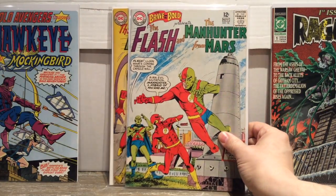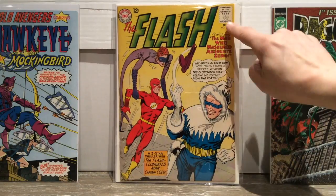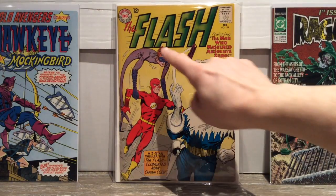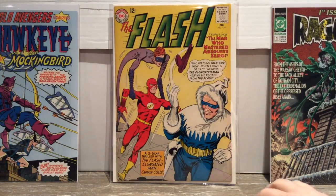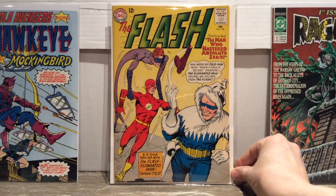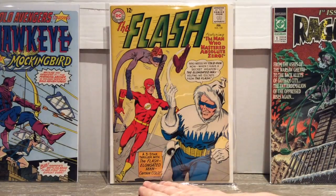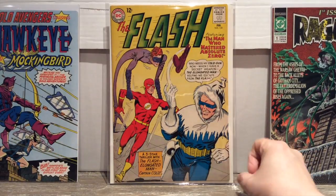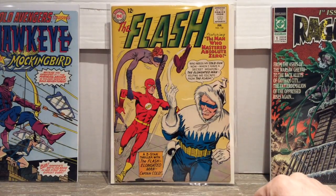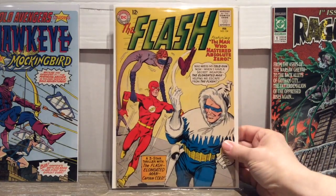And finally, this was kind of a more expensive book, but I had to have it. I'm a big Captain Cold fan. Flash number 134. I'm a huge Elongated Man fan. I bet you never thought you'd hear those words. Well, you just did. Love me some Ralph Dibny. So I think I paid about, I'm almost embarrassed to say, about 60 or 70 bucks for this one. And you know what? I'm not disappointed.